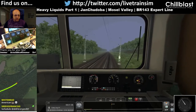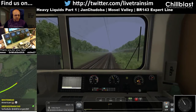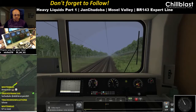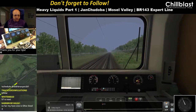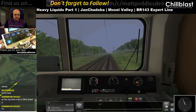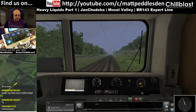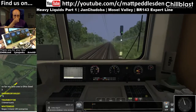15 kilometers to Belay. Exit signal, is that? I think that's an exit signal, ASIG. Ein and Aus, isn't it? Ein, I think, is entry and Aus is exit. Keep an eye out for any more temporary speed restrictions.